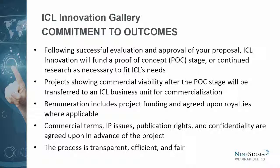decide that this is worthwhile checking, then we would go for a proof of concept stage, where we would actually fund this after reaching the appropriate agreement with the researcher, the entrepreneur. If it's a researcher, usually it's through the TTO, the Technology Transfer Office. And then we go into this stage of the proof of concept. When it reaches the stage that the proof of concept proves successful, then we would hand it over to the business unit for commercialization.